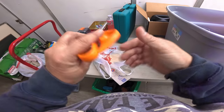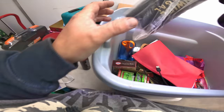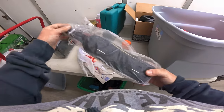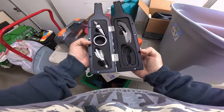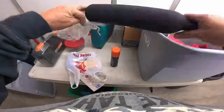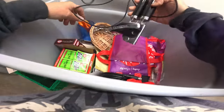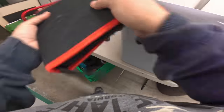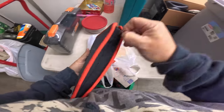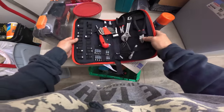What's this one? Stainless steel, made in China. See? That one will just go to the market. Nationwide legal. What is this? Oh, look at that. How cool. Clever. Looks like a little kitchen stuff in here. This has got some weight. I think it's tools. Yep. Nice little tool set.